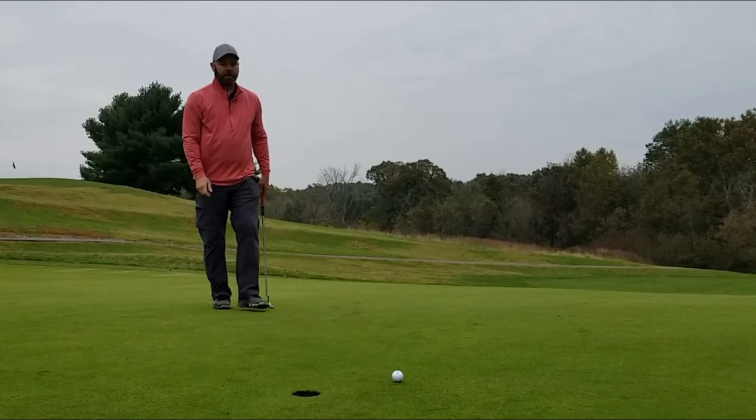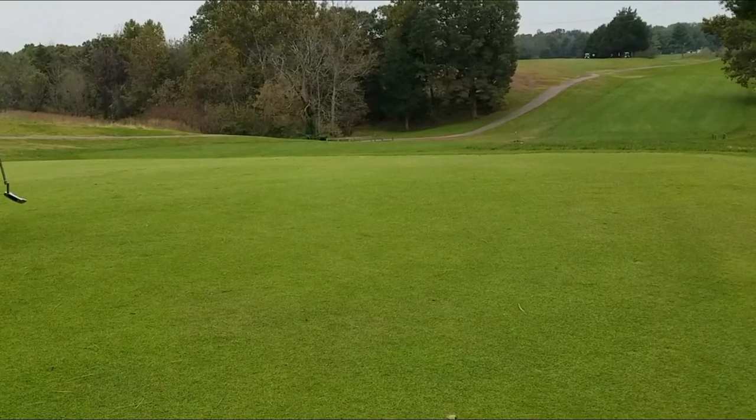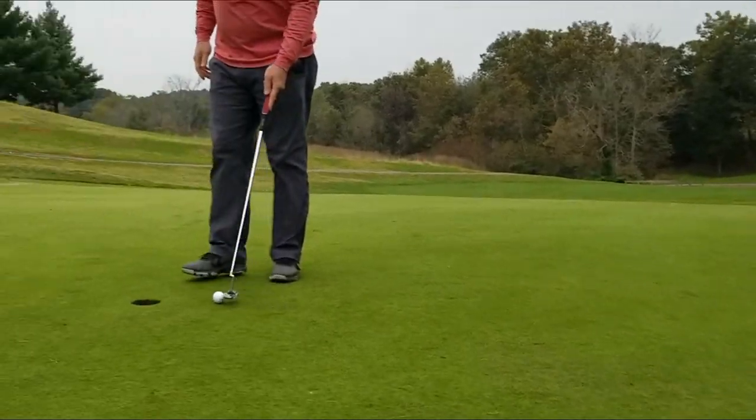Why is that not turning? Did we both see that wrong? I did. I thought it was going to go that way. So did I. Guess this hill comes this way.